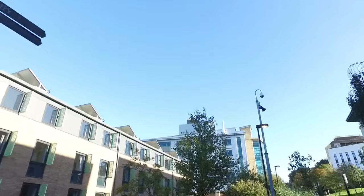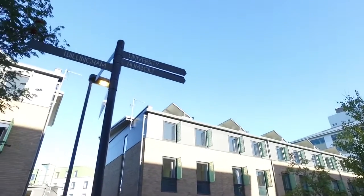So you have got the townhouses and you've got the en-suites. So the en-suites, they have cameras located at the doors. Then with the townhouses, you've also got cameras at the doors as well. And you've got security, that's over 62 CCTV cameras located around the campus.